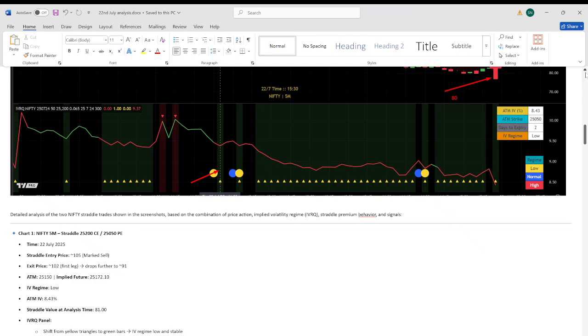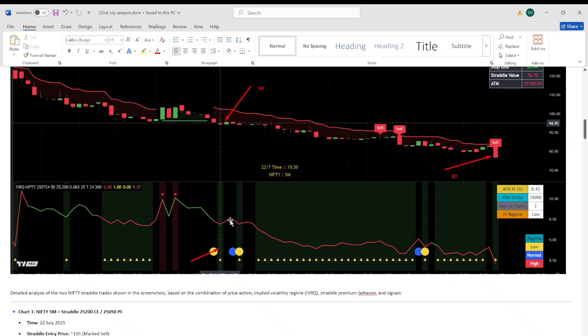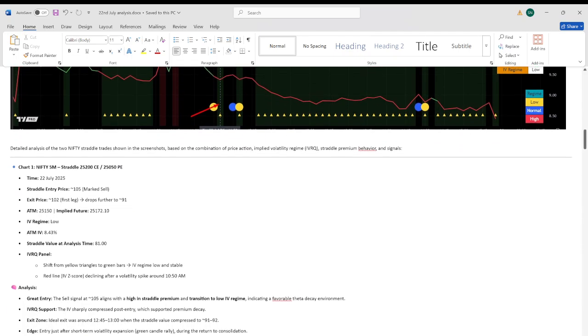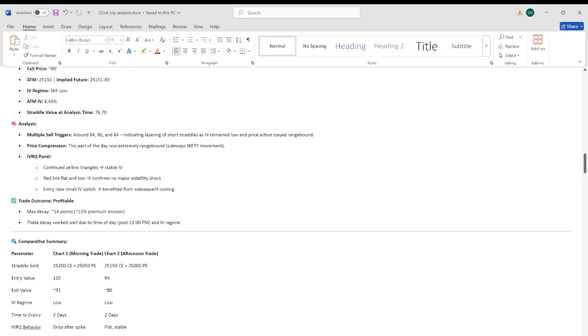Entry was very near a small IV uptick. If you notice this, we entered on an IV uptick. The IV regime was continuously low, so you could safely trade through the straddles. Now, on a straddle or a strangle, if you are expecting a massive spike, please remember the IV regime will be either normal or, in major cases, high. If it's a low IV regime, you will probably not ever get a spike. The decay will be just killing, a slow poison kind of decay. So this was today's Nifty.